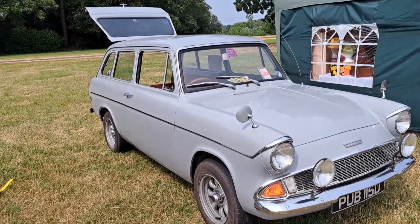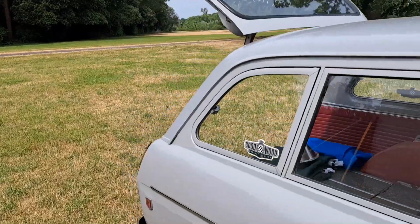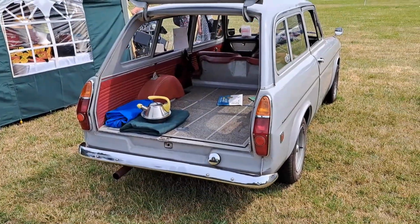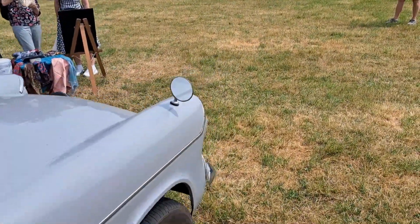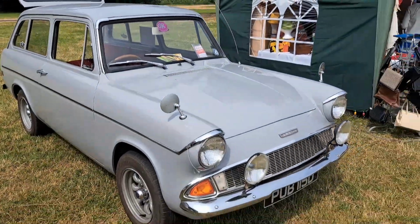1966 Ford Anglia estate. I forget the model code for these, but this is actually a 1200, so the saloon version of this would have been the 123E. It actually has a GT badge on it, so who knows, somebody who's more into Anglias than me can tell me if that was a thing you could get on the Anglia Super Estate.